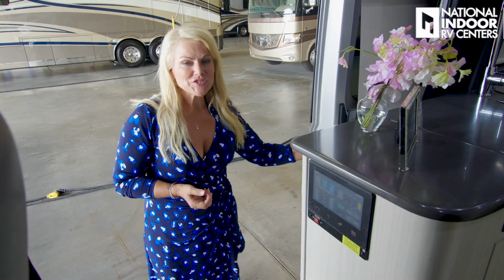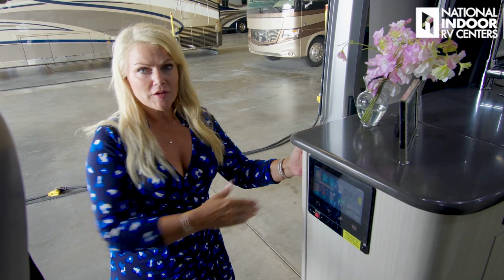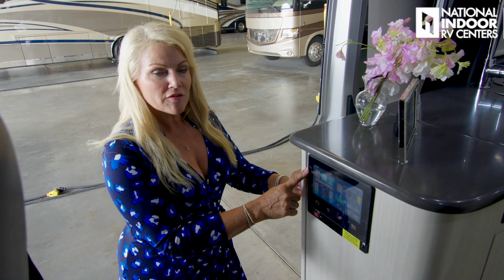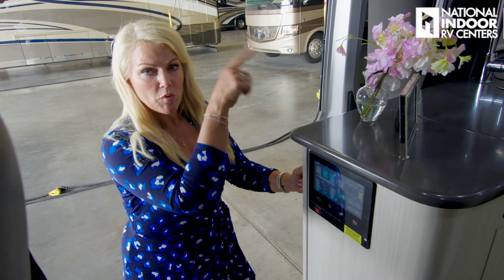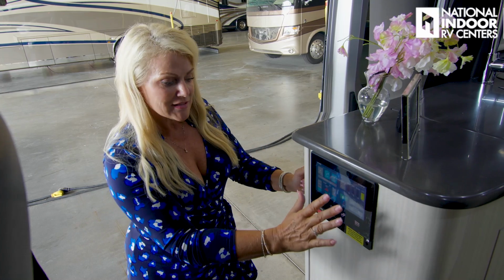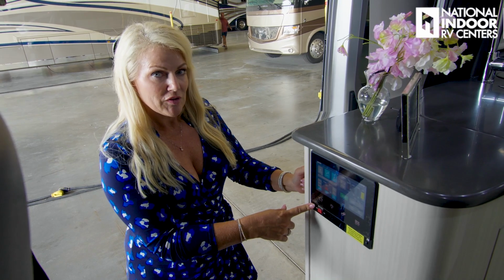Now that we're back at National Indoor RV Centers, let's go over the inside of the coach. So the first thing that you're going to get to, first of all, there's a nice handle to help you get up into the coach if you need that. And then this is our first of two 7-inch control panels. One right here as we enter the coach, and then one back in the living area. So they're exactly the same, other than on this panel we do have a battery disconnect switch. So you can just turn off your batteries right here if you'd like.